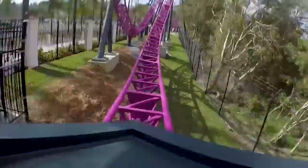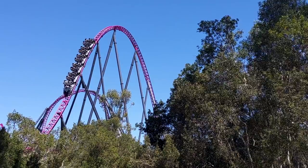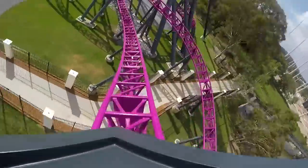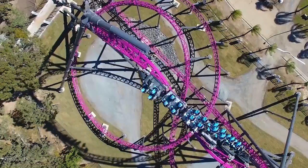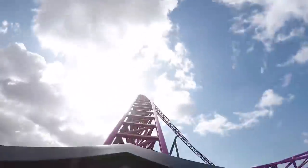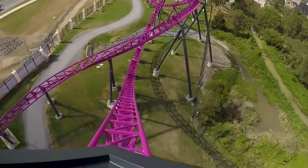After traversing the first drop, the trains immediately enter a huge airtime hill, causing riders to experience sustained ejector airtime. They bank left and navigate one of DC Rivals' signature elements, its 39-meter non-inverting loop. Guests twist through the top of the loop, plummet back towards the ground, and traverse a Stengel dive. The trains whip to the right before diving back towards the earth.